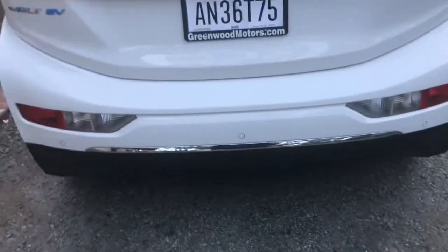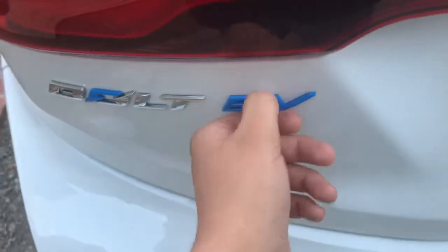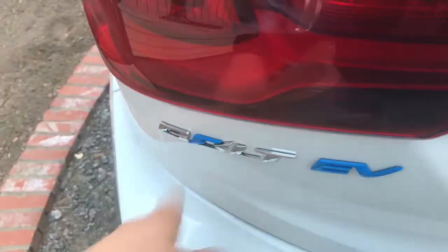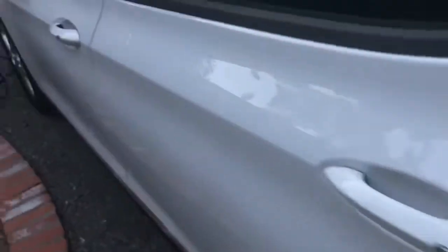Reverse sensors. Boom, boom, and boom. French parking. Moving on. These little pieces are plastic, surprisingly, and these are metal. Interesting. Blue is plastic, silver is metal. Cool. Anyway, let's move on to, oh yeah, over here.